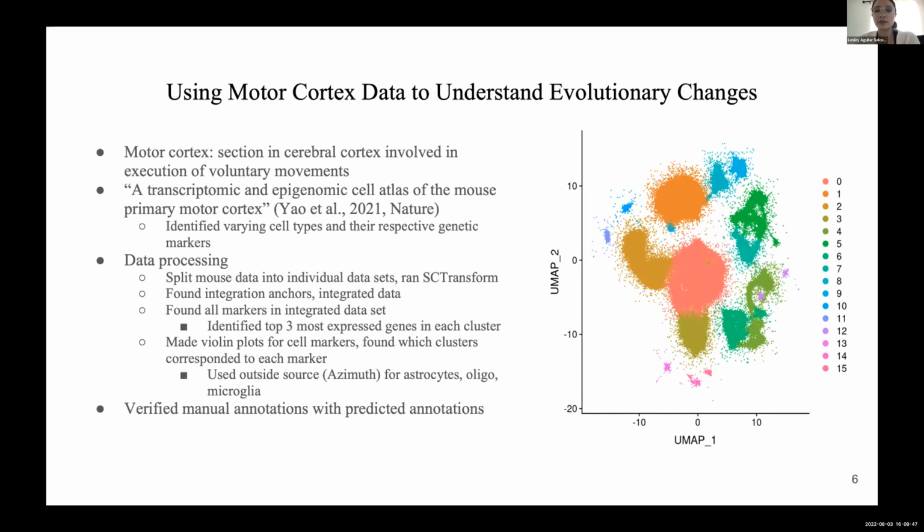And on the right is the UMAP showing all the different clusters of all the cells in the data set. And at this point, I had no idea what cell types were present or what cell types corresponded to what clusters.